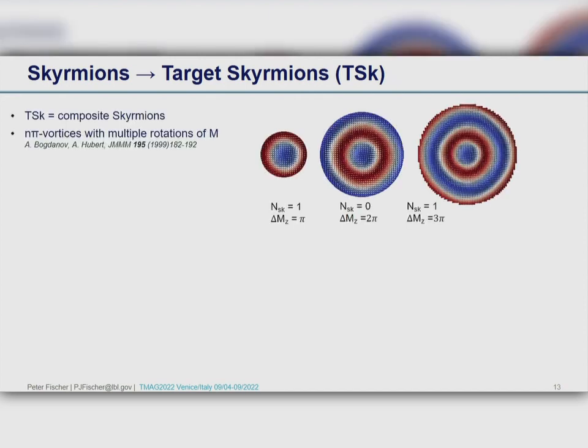What are target skyrmions? Well, these are composite skyrmions, and they have been already introduced many, many years ago. Alex Bogdanov and Alex Hubert, 1999. They talked about n-pi vortices with multiple rotations of the magnetization. So this would be a regular skyrmion, one rotation. Here would be 2, 3, and so on and so forth. So how do we make them?